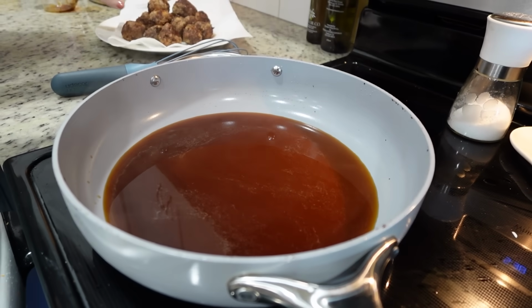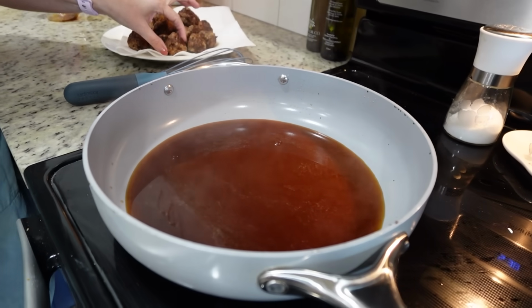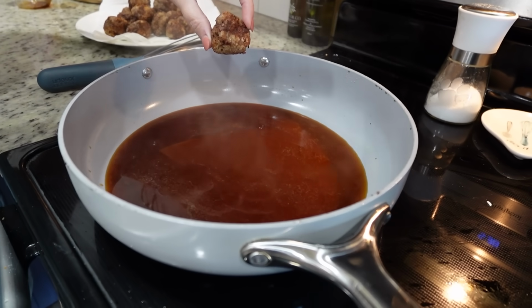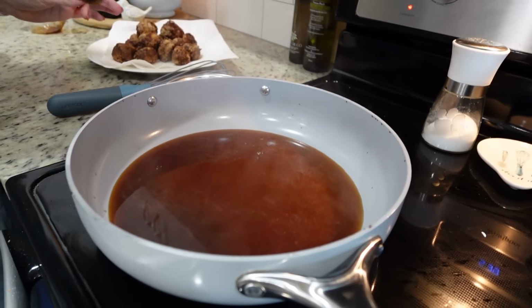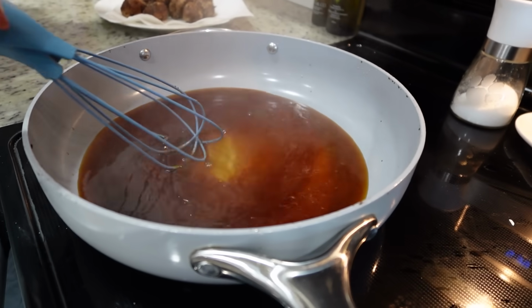So what's that going to do? It's supposed to just kind of simmer and thicken up a little bit. Yeah, I think it'll thicken up some more when we put these meatballs in there, because the meatballs have the cornstarch on it, right? No, they're already done with it. The cornstarch is just for the crispiness on the outside. Oh, it's starting to bubble. It'll start thickening up.